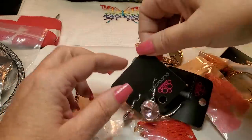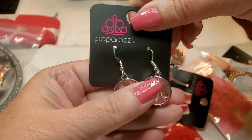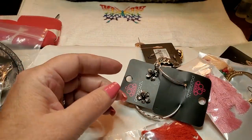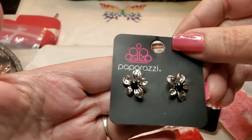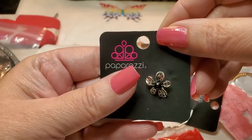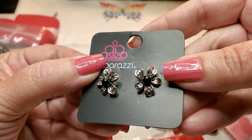Okay. And then we have some pink Rivolis. Little glass earrings. Oh, look how sweet these are. With a little black glass piece in the middle. Those are cute.